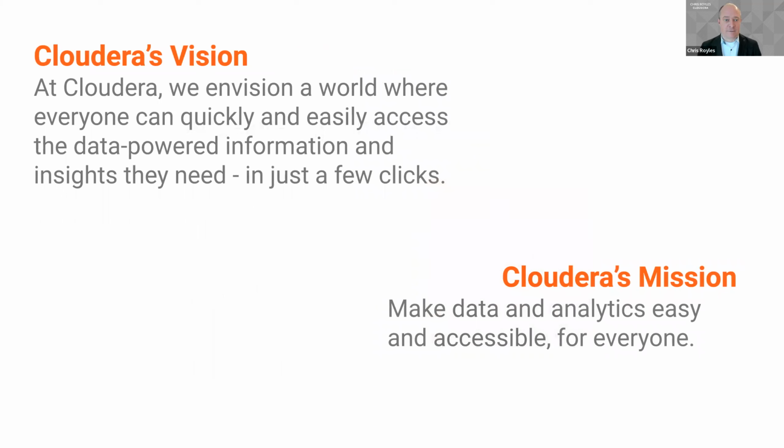I've been with Cloudera for over 6 years, and one of the key objectives that I've had is accessibility. Accessibility of our software, our documentation, and our website. It's an example of a long-lived program.